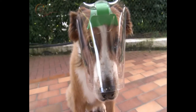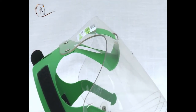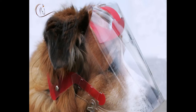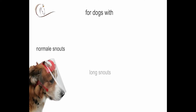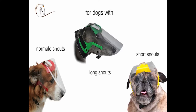The dog will not be troubled by a wiggly, big, and unaccustomed collar as the Optivisor has a snug fit with a steady distance to the dog's eyes, guaranteed by the headrest. The design prevents the dog from hearing echoes or causing their ears to overheat as they remain outside of the mask. But that's not all. As dogs differ so much, the Optivisor comes in three different designs: for dogs with normal snouts, for long-snouted dogs, and for short-snouted dogs.